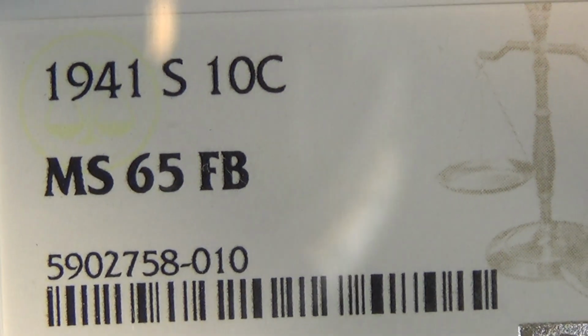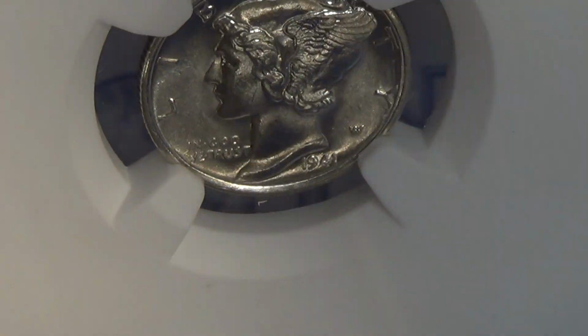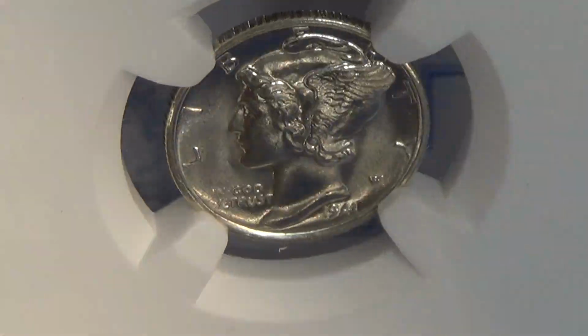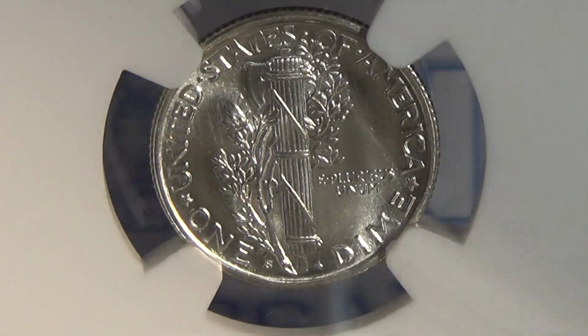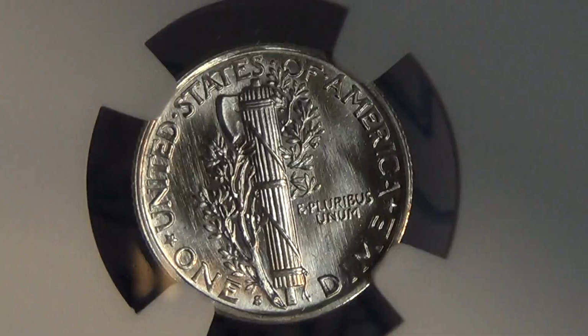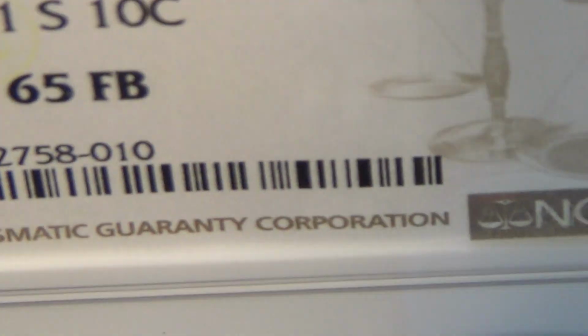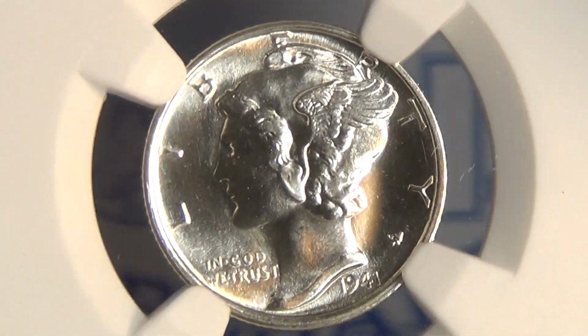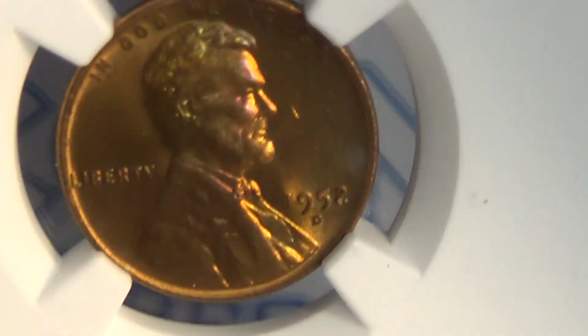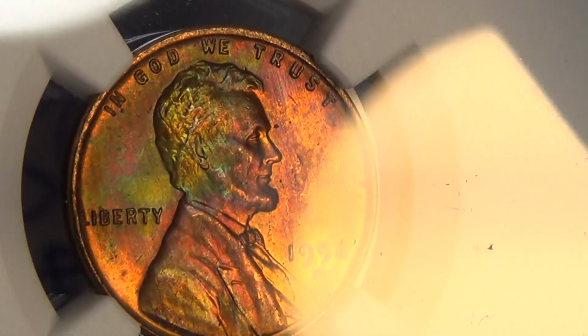Alright, here you go, some Mercs. Another flashy one. Liquid luster on that, look at that. Hey, they must have come out with a nice little hoard of 41S's, because I've seen quite a few really nice ones like this. They have gotten the star and the... I guess just the star designation. Star maybe with a plus.